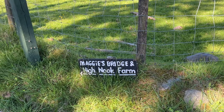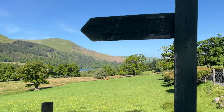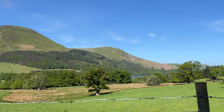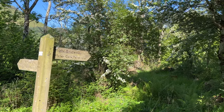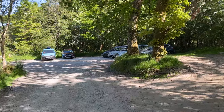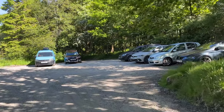To Maggie's Bridge and Hainook Farm. And you can see the lake, Loweswater, just down there. So we're at the kind of southern end of the lake. So we're following the sign that says Watergate Farm. And in actual fact, we've come to the car park. Rather small car park, but nonetheless a car park. And one of those rare things in the Lake District, an actual free car park, at Maggie's Bridge.